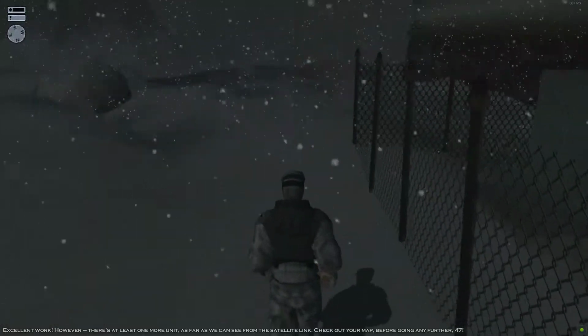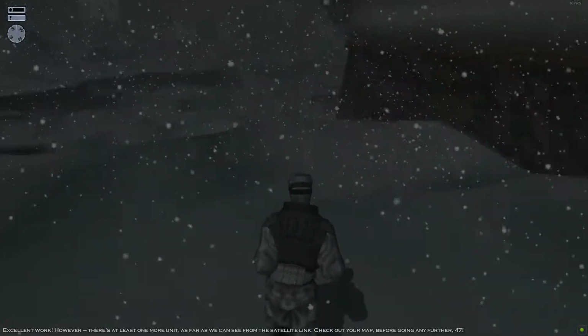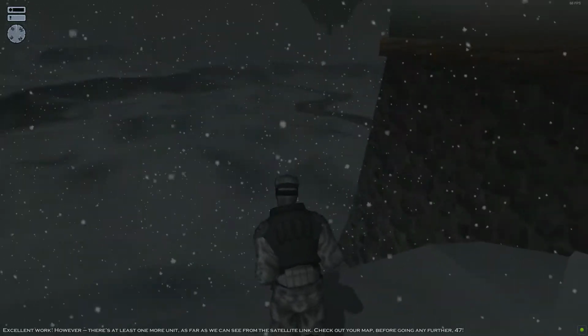There's at least one more unit as far as we can see from the satellite link. Check out your map before going any further, 47.